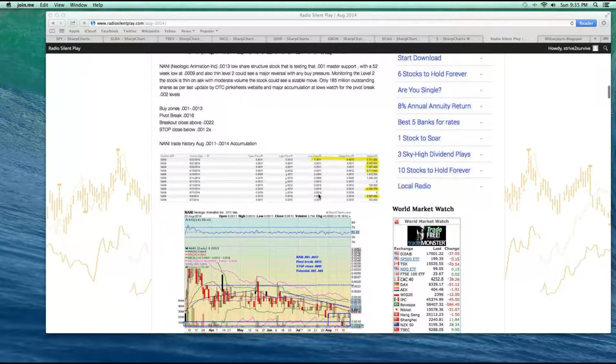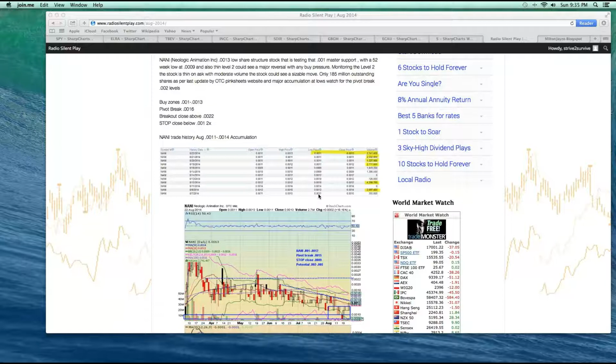Nanny was a stock that I sent out via SMS. I noticed that it did test that 0009 level. I did not send the stock when it was 0009 because the support wasn't there. I wanted to make sure that the stock confirmed a bottom, which it did. If you look over here, Nanny closed at 13 above this box pattern. Now watch for this stock to close above this level again and test this 14 pivot. The 50-day moving average right now for Nanny is 14 with a 20-day moving average of 13.